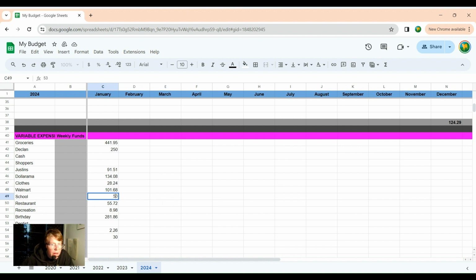Now I got a haircut, and it cost $55. So 85 is the total for haircuts of this month. And another grocery bill for 25.02. So groceries were 441.95 plus 25.02 equals 466.97.